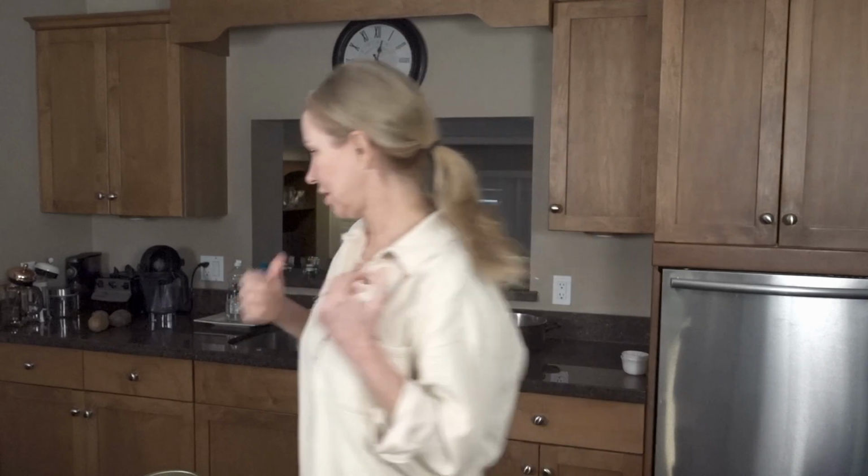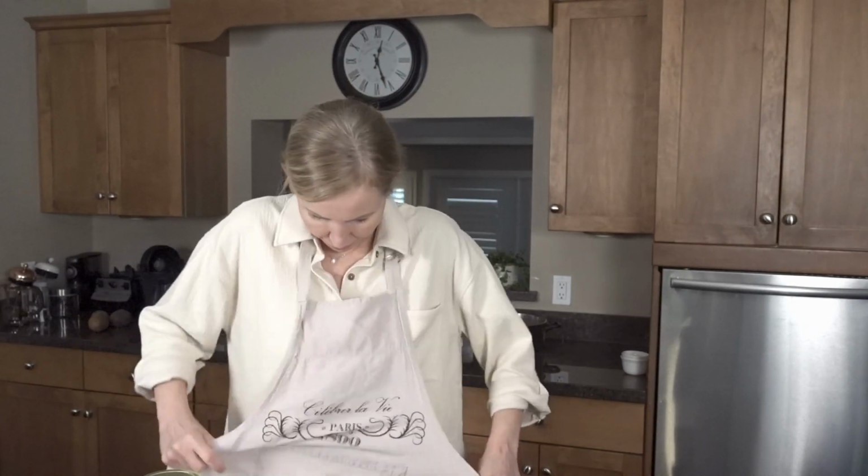Okay, now comes the messy part. I am going to use the pickled beets because I like the flavor of them. I don't want to use my wooden cutting board for that because they stain so much. Oh my gosh, usually I gotta get an apron on too. This is messy. Beets stain, hands will be red, so just be careful what you're wearing and what you're cutting it up on. Can't even get the lid off, so let's do this. That's a trick that works every time.